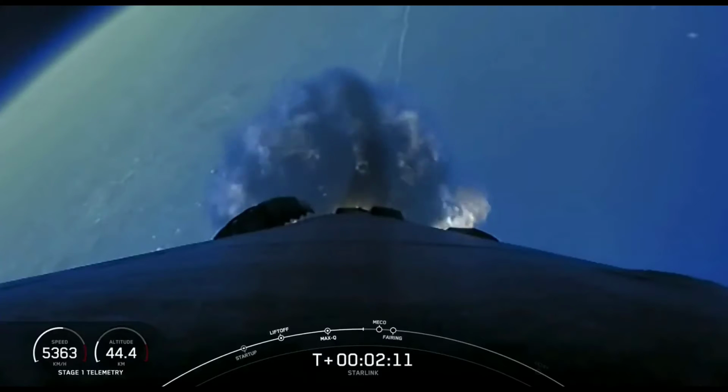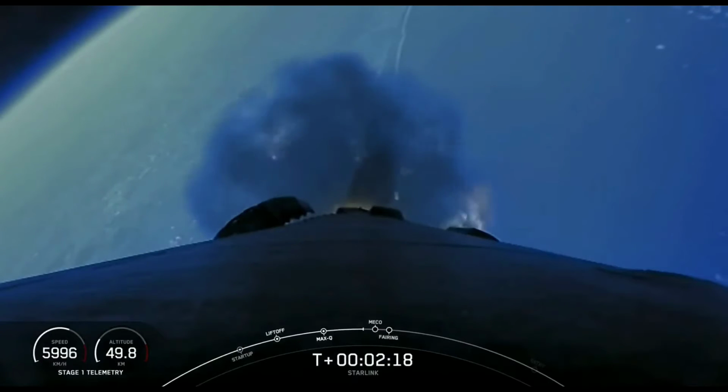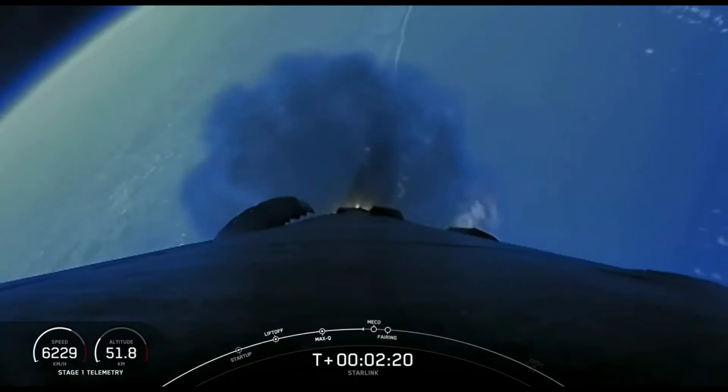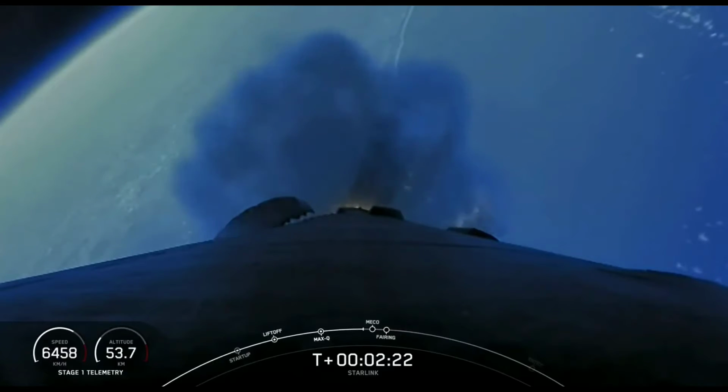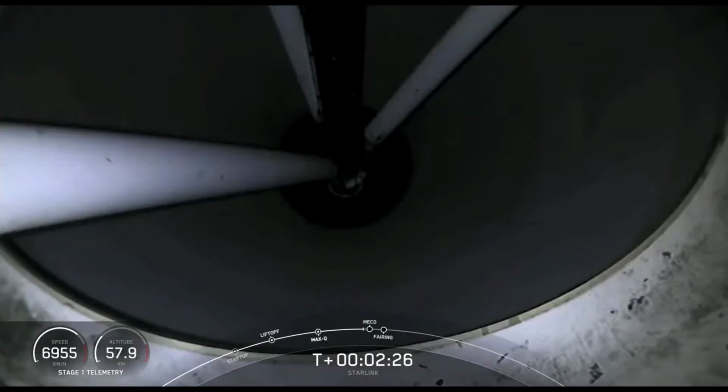Now, while this is happening, stage 2 will continue on its journey with the third event, which is SES-1, or second stage engine start 1. That's where the MVAC engine lights up and propels the second stage along with the Starlink satellites to orbit. And just a few seconds after that, we'll have fairing deploy.